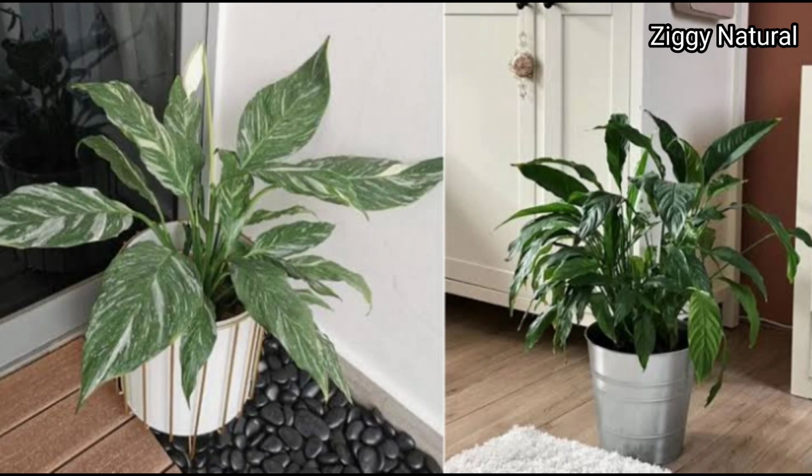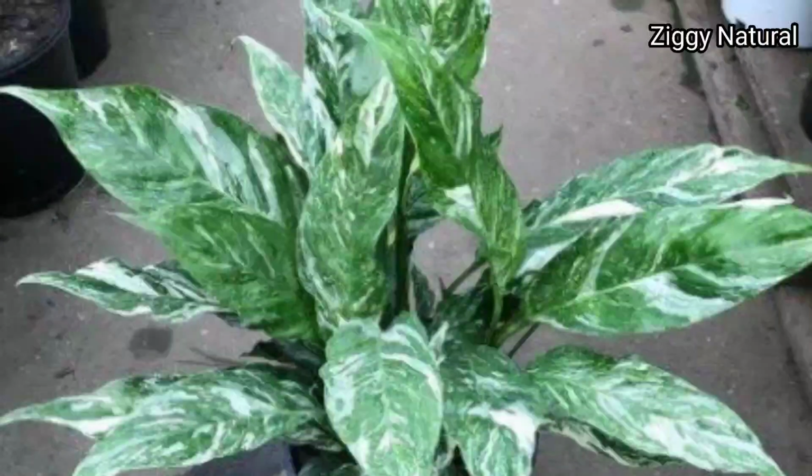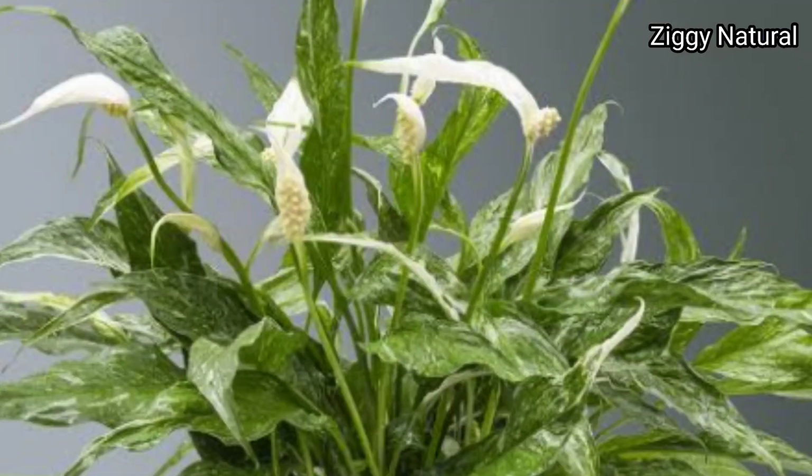Peace lily domino is one of the trending plants in 2022 because of its special variegated foliage. Further, it's easy to care for, and its crinkly patterned leaves will certainly bring interest to your space. The peace lily domino thrives under moderate bright light. It's best to keep its soil slightly moist.